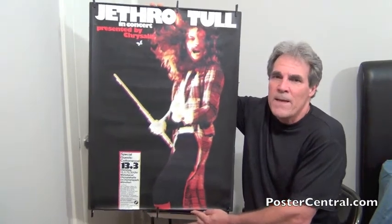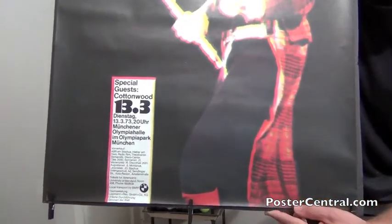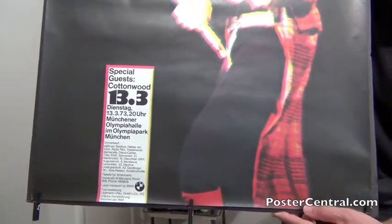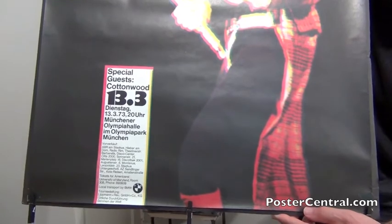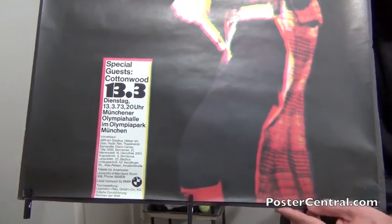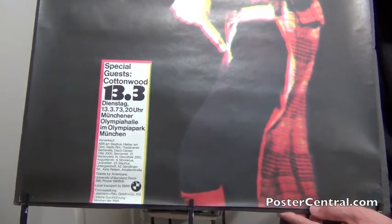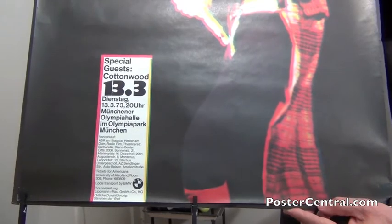And speaking of the tour poster, in the venue box in the lower left there, I'll come in for a closer look, it does say right on top, special guests Cottonwood, and then Tuesday, March 13th, 1973 at 8 p.m. at Olympiahalle in Olympia Park, Munich. And then lots of German ticket information.